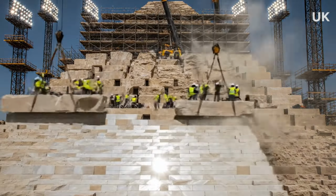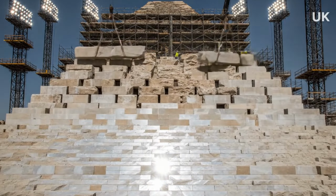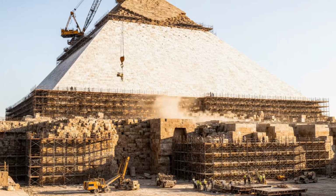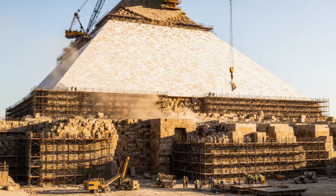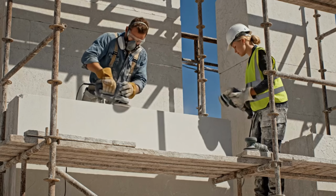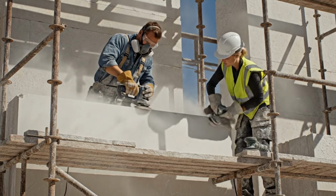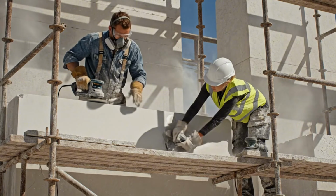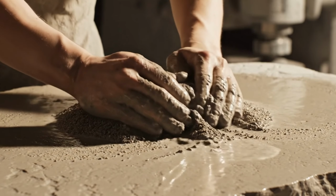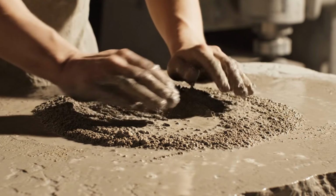Row after row, the transformation spreads, human effort turning rough stone into a mirror. Watch the pyramid emerge, from rough to refined, all through human labor. But installation isn't enough. Now comes the final polish, all done by hand. Silica sand and water, an abrasive mixed by human hands, applied with human judgment.